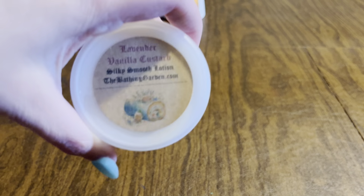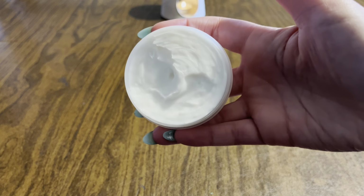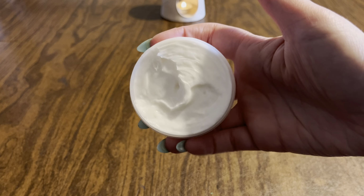Okay, I'm gonna do body care and then I'll do the sample bag. Again, I got in lotion vanilla lavender custard. If you can't tell, I really love this scent. This is great. It smells just like the clam. Her body lotion, it's not very oily. It's very light. It's really nice for summer.